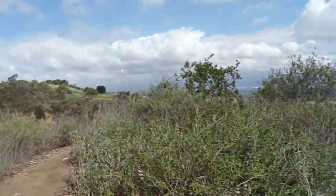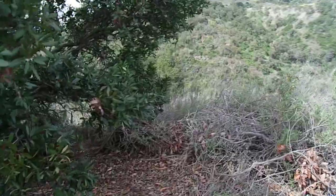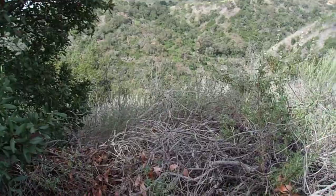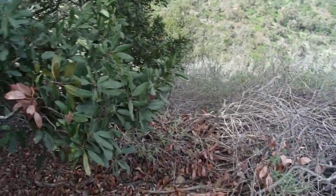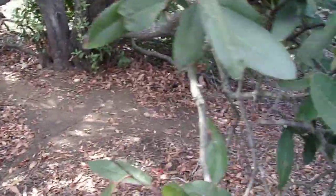I've just always been fascinated with this one Toyon ever since the first time I came up and saw it. The perspective on this thing is ridiculous in a good way. But yeah, this is a pretty big Toyon.